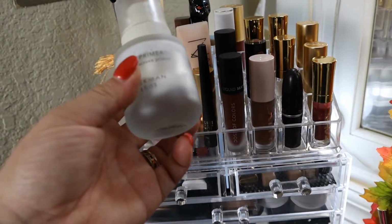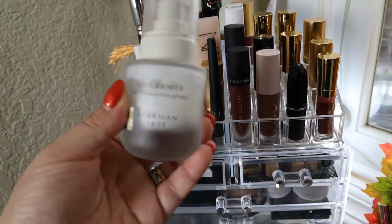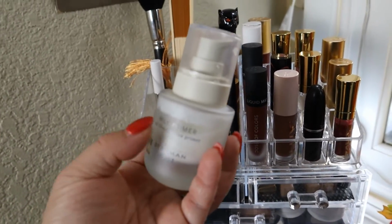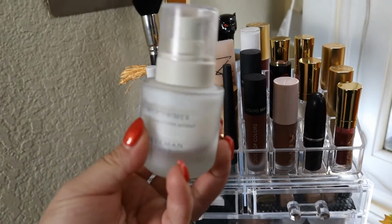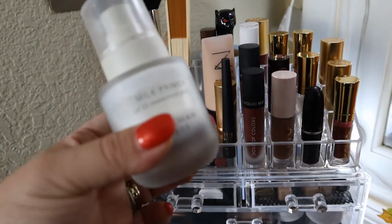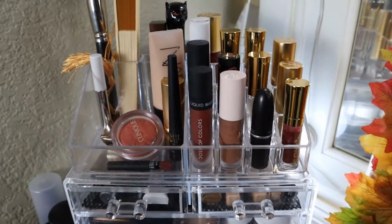This stuff I still hate. I used it a total of 5 times this last 2 weeks, and I think I only used it twice in the 2 weeks before that. So I've used this less than 10 times in total since I've gotten it, and it's just not my favorite thing, so I do have an idea of how to repurpose that one.